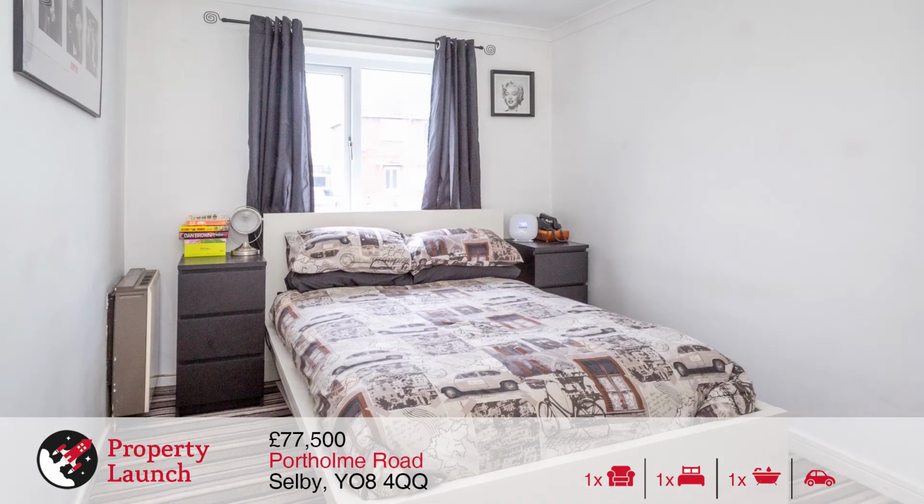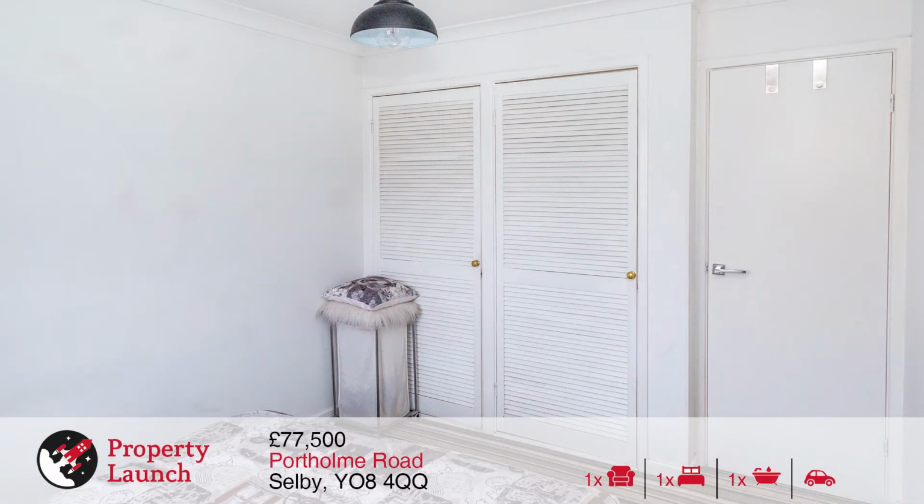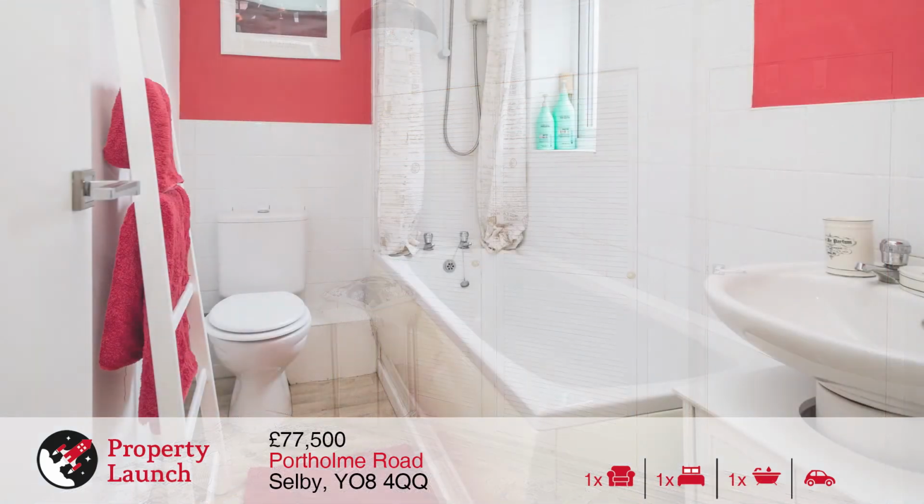A further door opens into a double bedroom which benefits from built-in wardrobes and is located to the front of the property. To the rear of the living room is a door to a small hall giving access to an airing cupboard housing a hot water tank, and a bathroom which features a modern white suite and electric shower over bath.